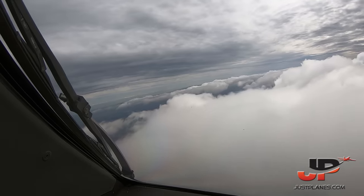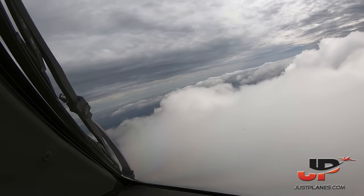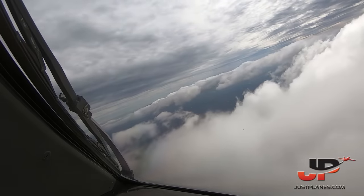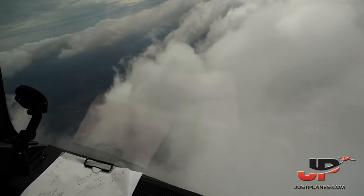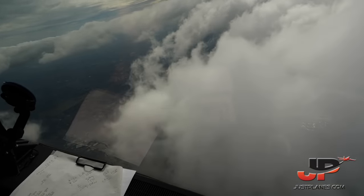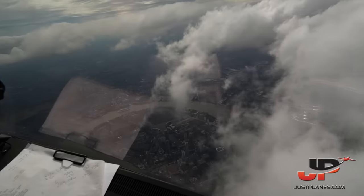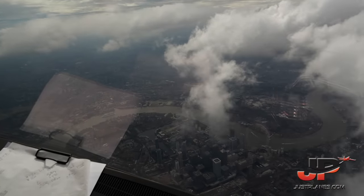Flaps 1, 180 knots. Flaps 1, 180 knots. 22 miles, 27 right. Flaps 5, speed check, flaps 5. Descend with the glide.